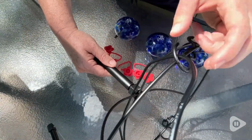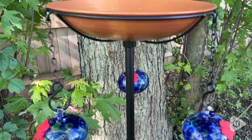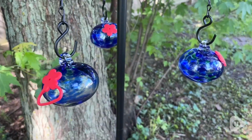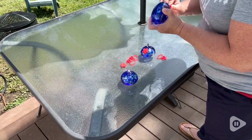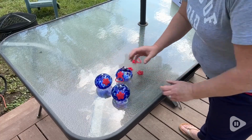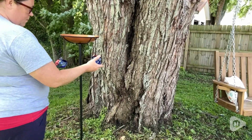It was super easy to put it in my yard, and I love that the hummingbird feeders are not only a beautiful art piece for my yard, but also the little flowers for them to get the nectar has a perch on them to stand on. You could choose to have it with a perch or without, so I put one with a perch and two without. They're easy to hang and they look absolutely beautiful in my backyard.